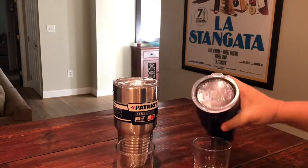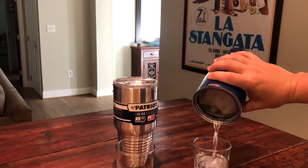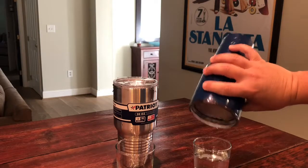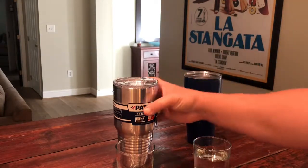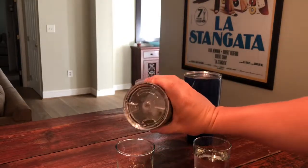Let's pour out the Yeti first. Dang, I almost had to get a bigger cup. And again, I kept the top open on the Patriot there, so it was fair.